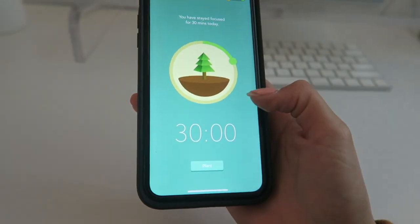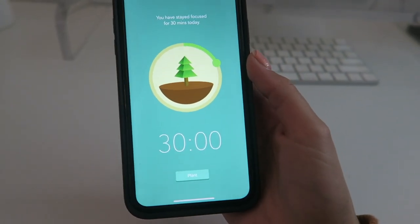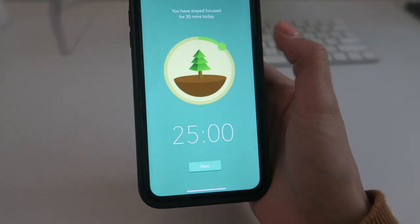So there's that. I'm gonna go ahead and start again. I already took a small break, but if you want, you can actually set a 5-minute break right within the app, so that way it'll notify you when you need to come back. But I'm gonna start again and do my unit 1 exam reflection, but I'm gonna do 25 minutes.